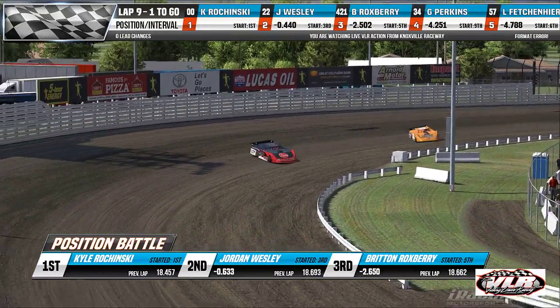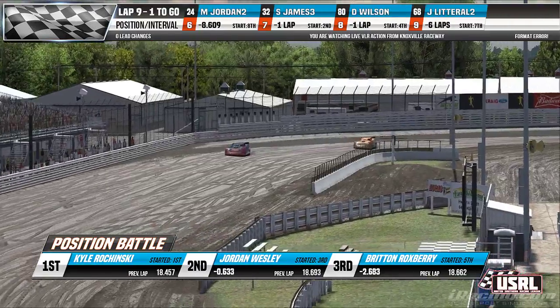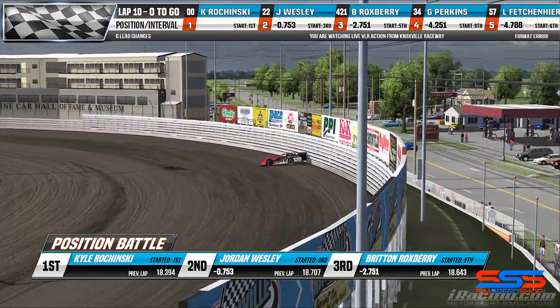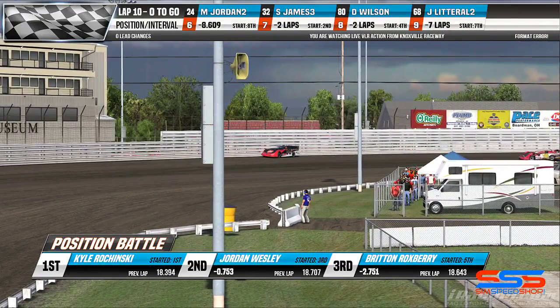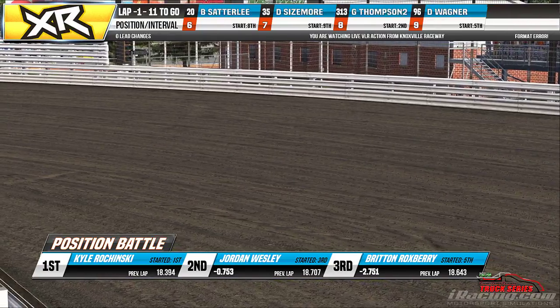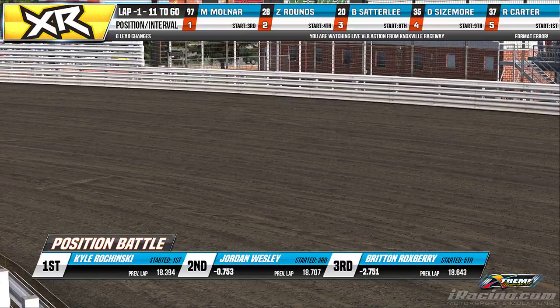Well, the benefactor right there was Britton in the 421, when the two got together, the 80 machine and I believe it was Shane James back there, the 32, and the 80. They got together earlier on, and it was definitely a catastrophe. So the 421 is going to advance, and he's loving it. That's the first heat race where we've had casualties not finish. But Kyle Richkinski comes home with the win.